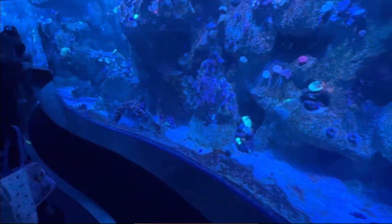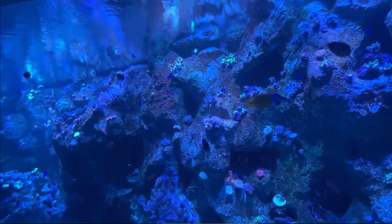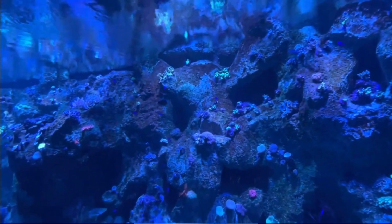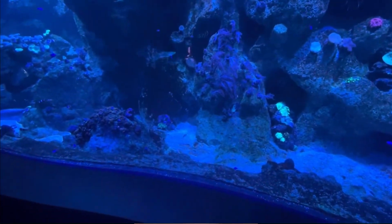We actually went around this 3 times. We just kept going round and round. And Isla absolutely loved this. She was fascinated.